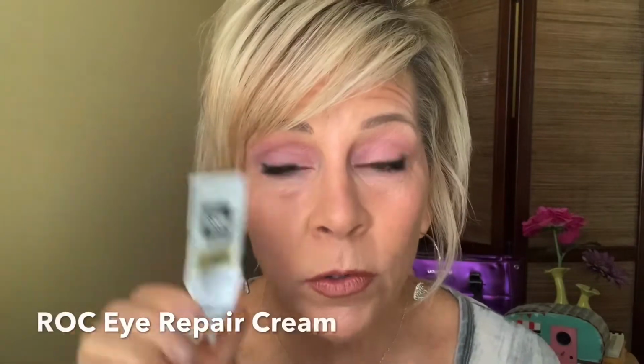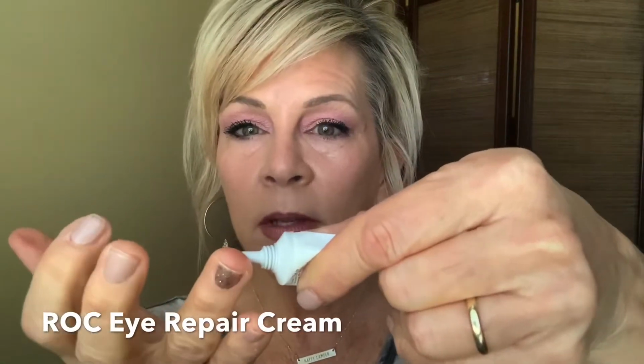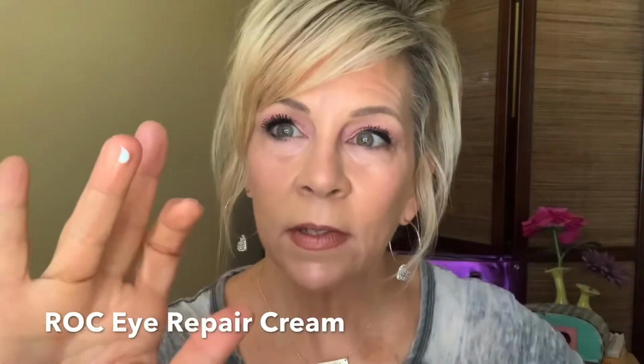It's so hard doing your under eyes. I understand. I have done a routine and I've changed my routine at least 10 times in the last 2 years. It seems like I have anyway. But I do love, you can tell I dearly love this. This is ROC, and this is a retinol eye cream. Get it at Wally World, drugstores, wherever. And just put a little bit of this on your finger, about that much.